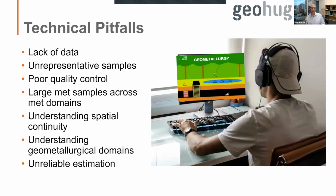So there's a lot of different technical pitfalls that come through here, those 5 things. The common ones that I see around a lot of operations are a general lack of data, unrepresentative samples, no quality control or poor quality control. The met samples tend to be very large, so you tend not to get very many of them. It's hard sometimes to understand the details of spatial continuity. Sometimes you just have to make a guess on it and just go with it.